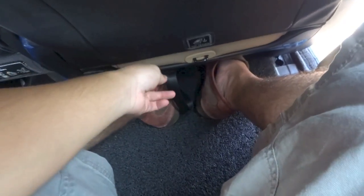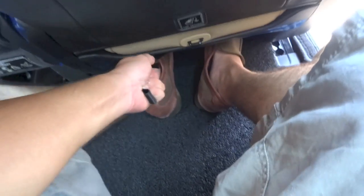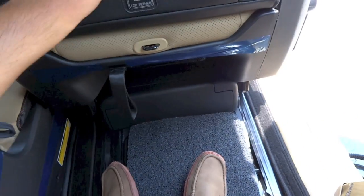To get out, locate this strap, pull it, and then move the whole seat forward.